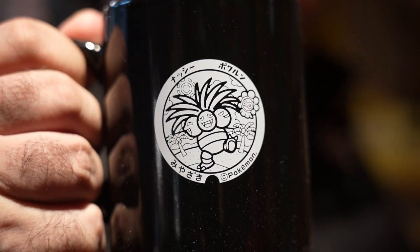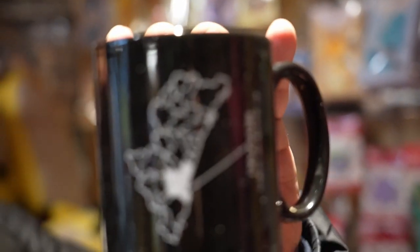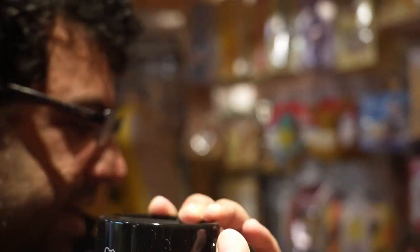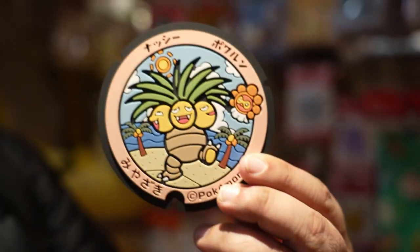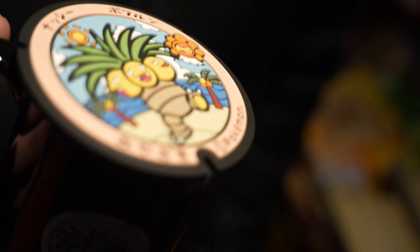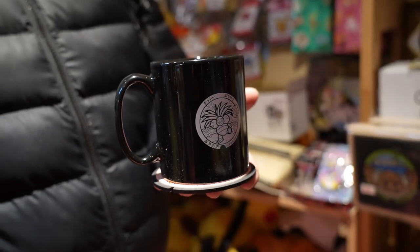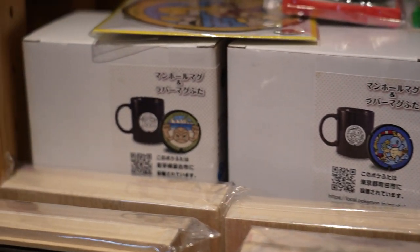But this one right here is the Miyazaki one, which we saw before, actually. It gives you the region on the back, and it tells you where in Miyazaki we had to go to get it. It also comes with a topper that looks like the lid, and it's colorful. You can put it on top, or I think it'd be a coaster underneath as well, which would look like this. How neat. The cups are only $20. Not a bad deal, honestly.